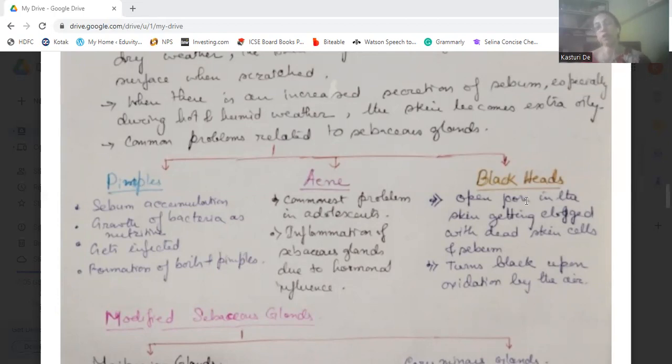Okay, there is hormonal influence. There is inflammation of the sebaceous gland. And blackheads we have studied earlier also. That's an open pore in the skin which gets clogged with the dead skin cells and sebum. Dead skin cells and sebum clog these open pores present on the skin, and they turn black due to oxidation by the air. And that forms the blackheads.